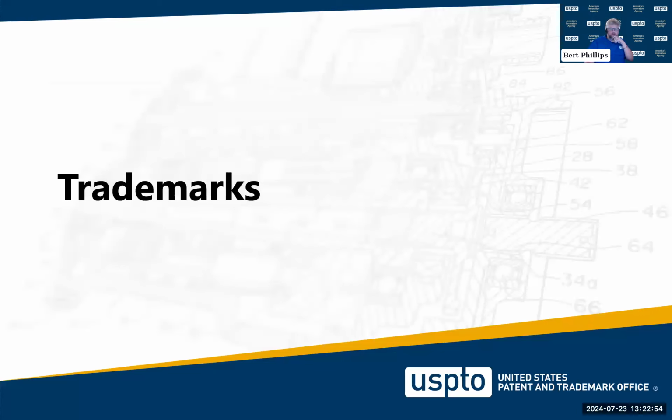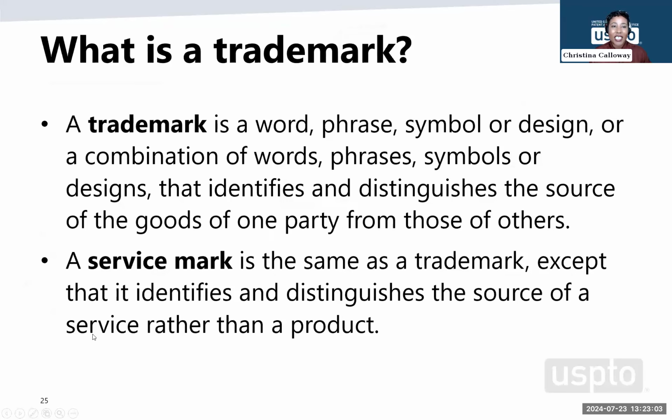Okay, now we're going to talk about trademarks, and I'm going to pass it on to Christina. Thank you. All right, let's get into trademarks. So let's connect it to what Bert just told us about patents. So you have your patent, your invention, and you may want to call it something, or you may want to call a product something, or you have a business and you have a name for that business, and that would be a trademark.